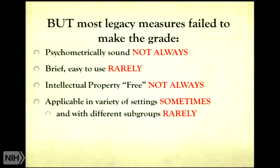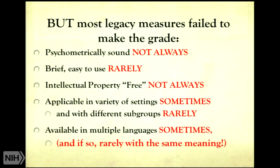Okay, and with different subgroups, rarely. Available in multiple languages, sometimes. And if so, rarely with the same meaning. That's a really good point. A lot of translations are where somebody's research assistant, somebody down the hall, translated the instrument. That's nice. It looks good. Hopefully it doesn't look like a bunch of instructions that came from an Asian manufacturing company that somebody didn't know what to do with. But when we're done, the instrument doesn't have the same meaning.